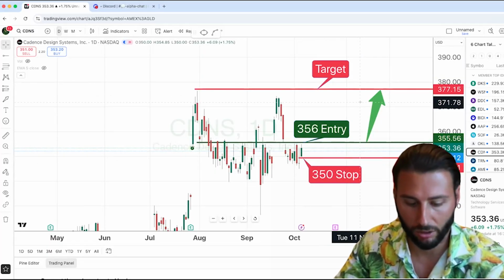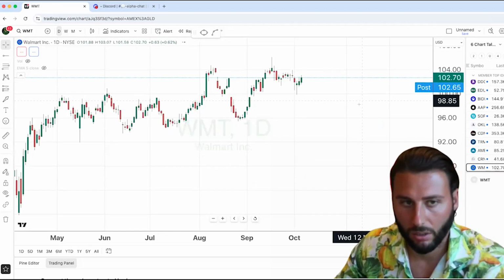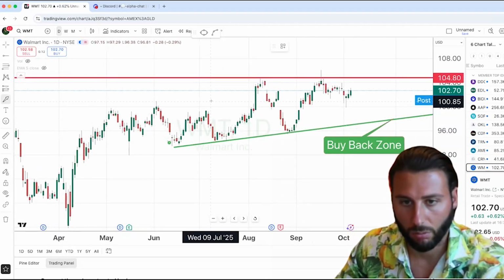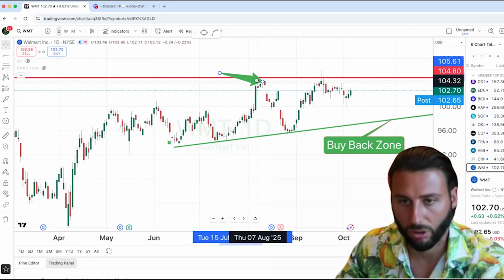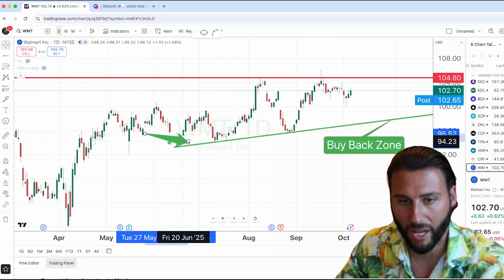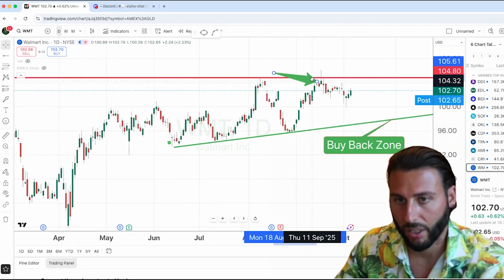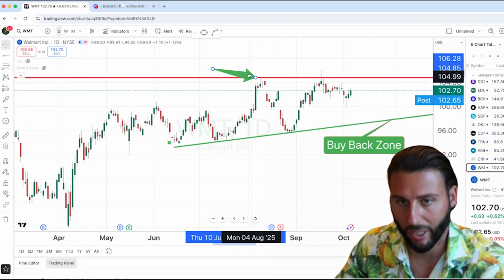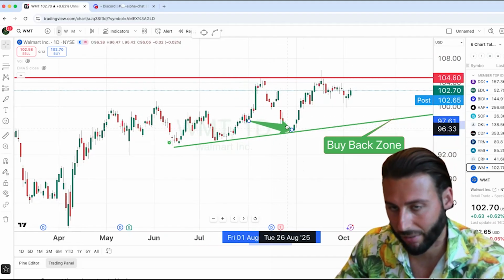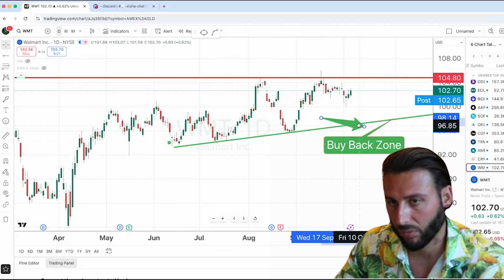And just to talk about a range-bound trade, this Walmart, we've had two really good trades in it. We bought it through here, sold at 105, it pulls back into this buyback zone. We buy through 96 versus 95, and then we sell it again. And again, we traded that range. Bought 100, sold 105, bought 97, sold 104, 105 again.